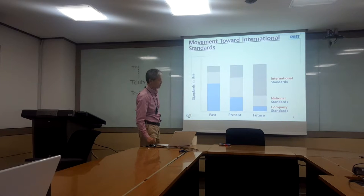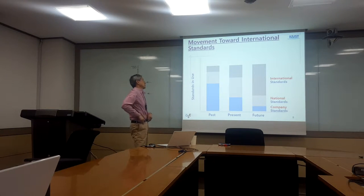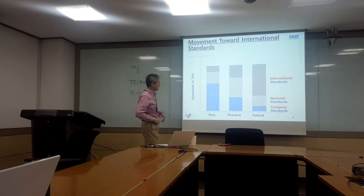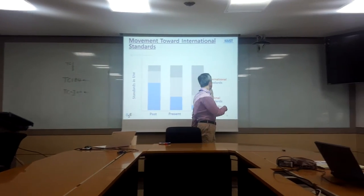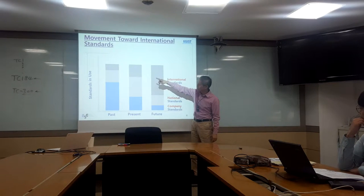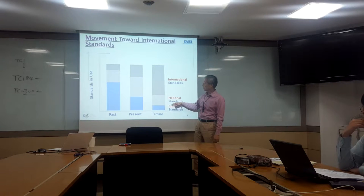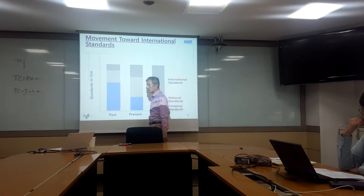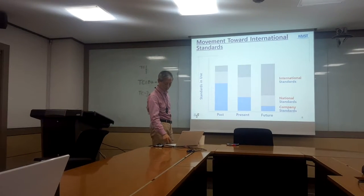So this new technology is inside the standard. International standard is becoming more and more important compared to the old days. In the future, international standard will be dominant. That is the expectation. Nowadays there are national standards and company standards. Say Samsung has their own standard, Apple has their own standard, Google has their own standard. But they will become more and more using international standards because the market is a global market. So they need the international standard.